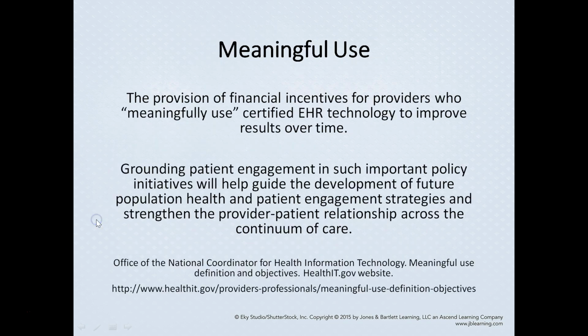So let's talk about meaningful use for a second. The provision of financial incentive for providers who meaningfully use certified EHR technology to improve results over time. Grounding patient engagement in such important policy initiatives will help guide the development of future population health and patient engagement strategies and strengthen the provider-patient relationship across a continuum of care.